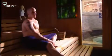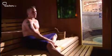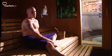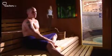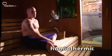So let's look at temperature regulation within the body first. A sauna is an incredibly hot environment, and this young man looks very hot and sweaty. Humans, like all mammals, are a warm-blooded species. We refer to them as homeothermic.